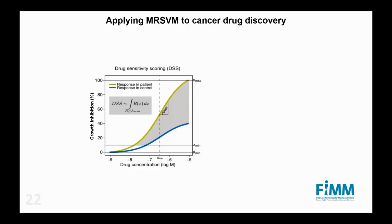Christer Winterberg, a collaborator at the Finland Institute of Medicine, had tested the same GSK kinase inhibitors that we tested in cancer viability assays. And Christer scores his compounds from the phenotypic screens using a drug sensitivity scoring system. So rather than recording the raw amount of cell death, the drug sensitivity score measures the selective cytotoxicity of each compound against the cancer cells versus some control cell.